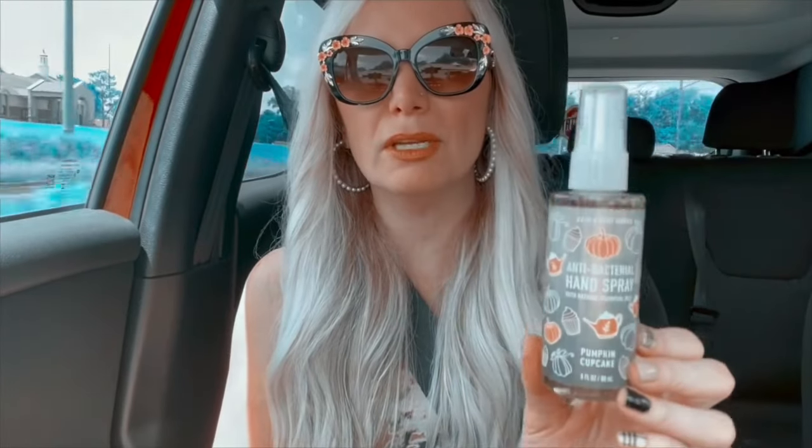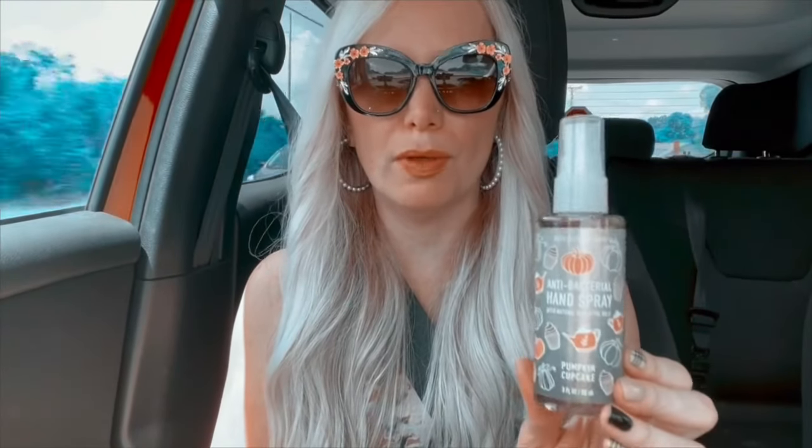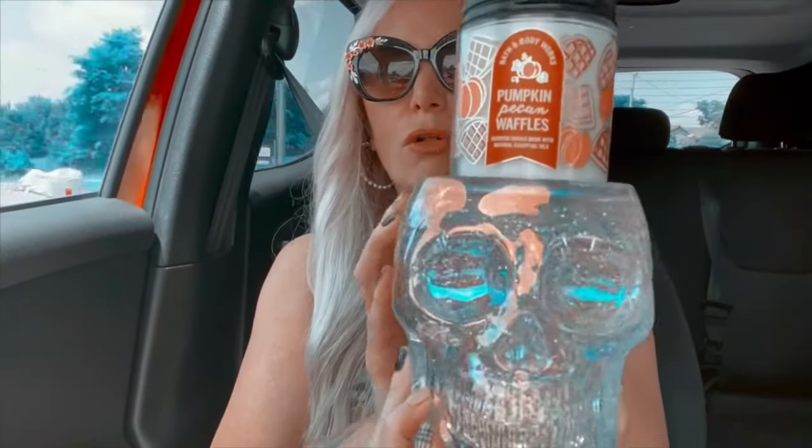And this smells really good. I was disappointed that they didn't have this in a body spray because I totally would have bought that, but they didn't have it in body spray, unfortunately. Pumpkin pecan waffles candle, and that can go on top of our new beautiful glittery skull. But pumpkin pecan waffles is probably my absolute favorite fall scent of Bath & Body Works. I love the body spray, especially.